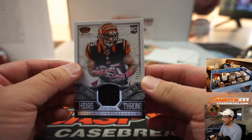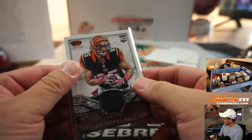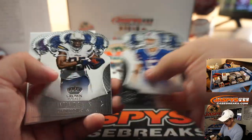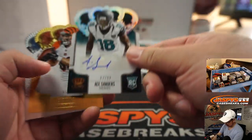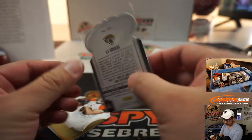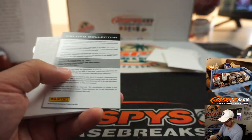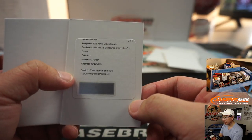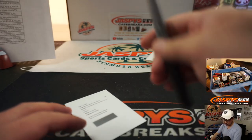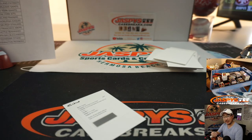Tyler Eifert to 299. Bengals, BJ Jordan. Man, that's crazy. Jumping out of the pool. That's tough. Ace Sanders to 99. Jaguars, Asa with Ace. Got AJ Green. Nice, Bengals. Come on, Panini, redeem that. That goes to BJ Jordan in Cincinnati. We're on to Cincinnati.